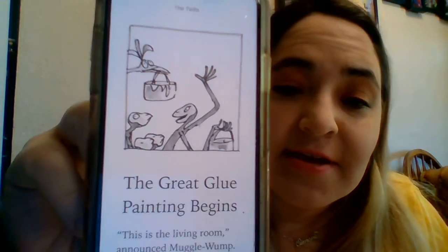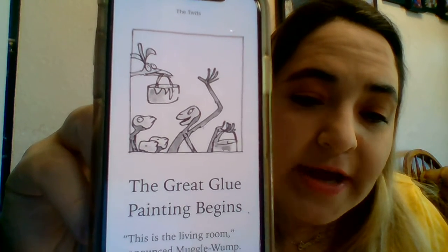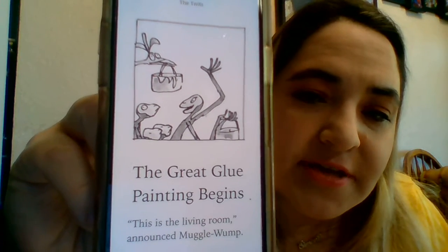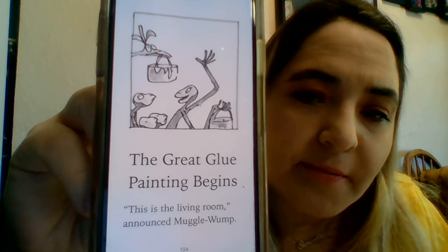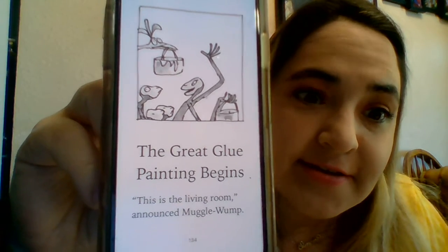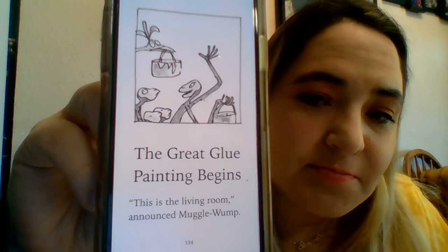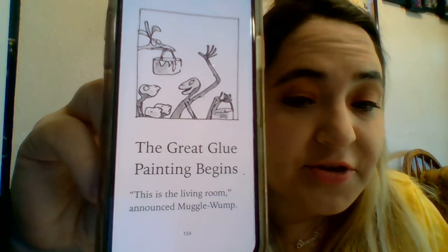Now this is one of those where they give us the title and they give us a picture. The title of this chapter is The Great Glue Painting Begins. And we see in the picture a roly-poly bird and the four monkeys. The roly-poly bird is holding the bucket, and the monkey who's talking, he looks a little crazed, is also holding a bucket. Now I'm going to assume that monkey holding the bucket is Mugglewump, and the other three monkeys are his family. Let's look at the other pictures.